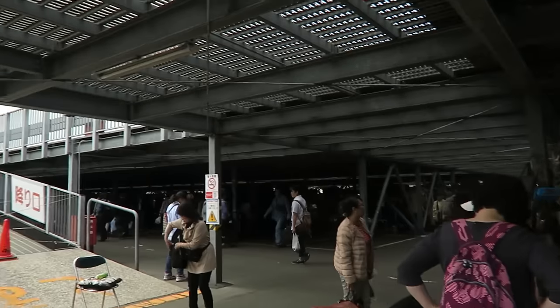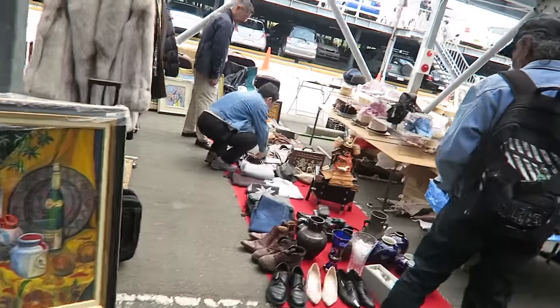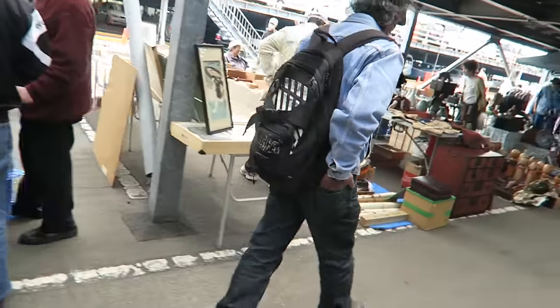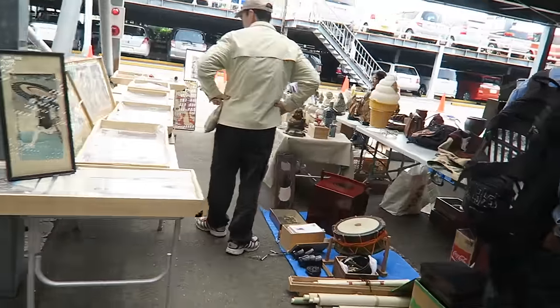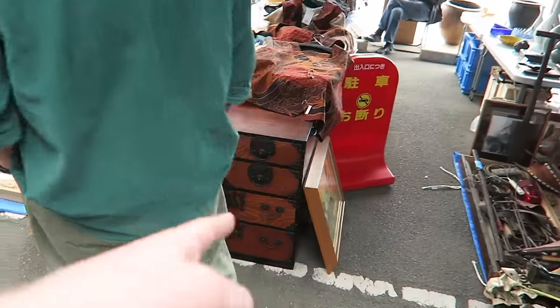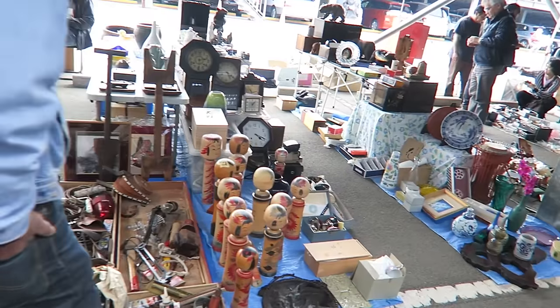So let's go to the market. I'm a little surprised because the entire market is under a car park. Let's go and have a look around. To be honest, it looks like just normal random stuff. It just looks a lot like a car boot. Yeah, I think it is. But it's just got the occasional Japanese thing. Isn't that the same thing that's in... That is the same piece of furniture that's in our apartment. That is straight up the same thing.